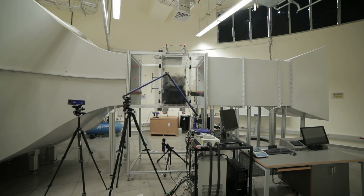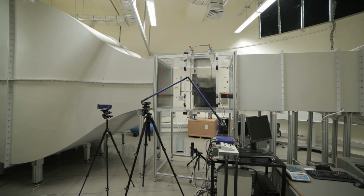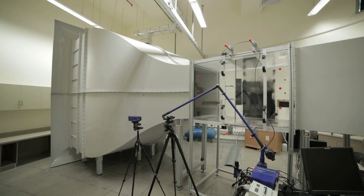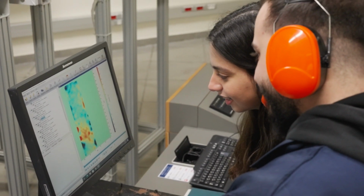This wind tunnel is equipped with PIV measurement tools, which can be used to obtain point-by-point details of the flow. By analyzing successive images of seeding particles that are traveling with the airflow, we can obtain the velocity at various points in the wake region behind the turbine. And this can be used to validate our simulation results.